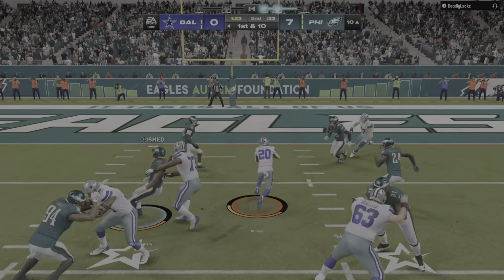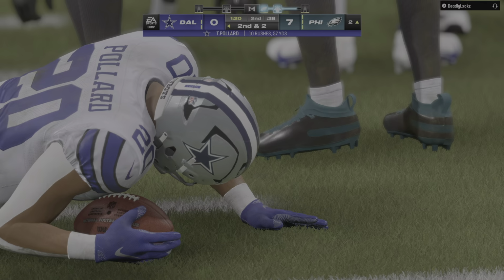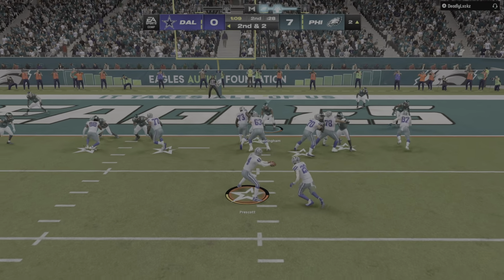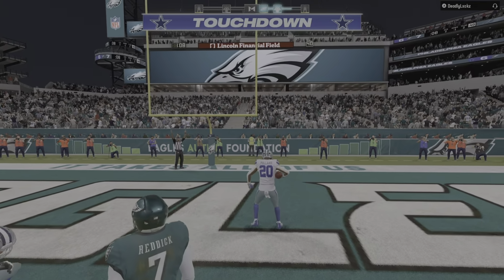They run straight ahead here with Pollard. And the result here, a pickup of 8. Leaves them with 2 to go on 2nd down. The Cowboys looking to get going again in a hurry. 2nd down, Pollard again. And he'll get in.